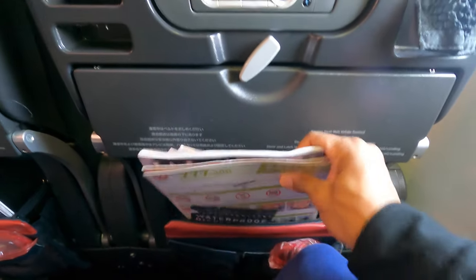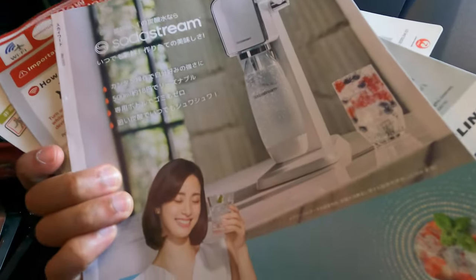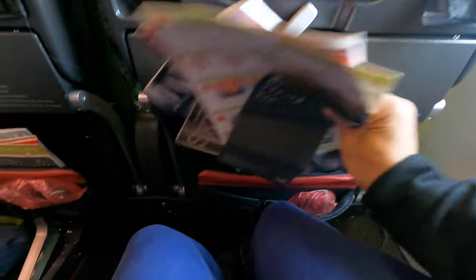Now, here are the different magazines that are going to be on the seat in front of me. There's actually quite a number of things in here. I've never seen so many different magazines, but if that's something that entertains you, then you have that as an option. Now, here are the headphones that actually come with the flight.